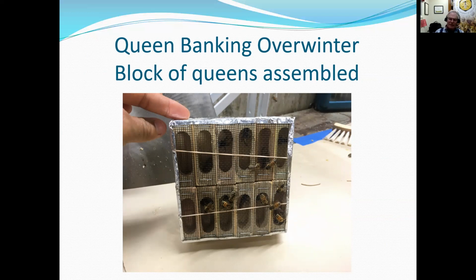We're getting our best success now with banking these queens indoors in colonies that are kept at 15 degrees C, so quite warm. But by doing that, bees never cluster, they can move around, and so they never actually leave these queens and take good care of them. So we've got more work to do on that, but this is a great way of getting queens that are produced at the time of year when nobody wants to buy them, i.e. August, into the spring where everybody wants to buy them and they can be available.